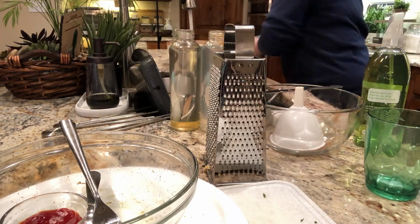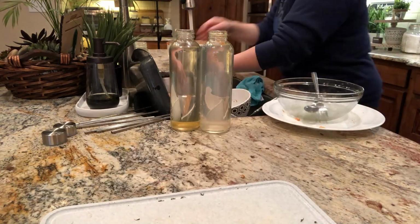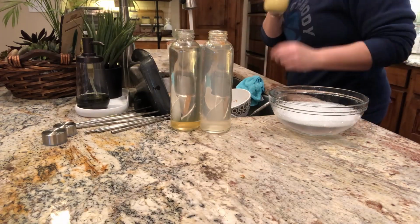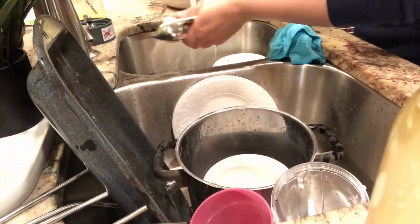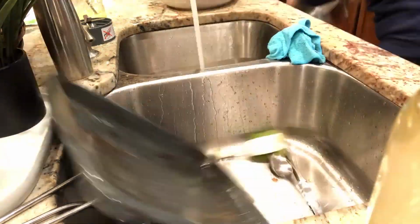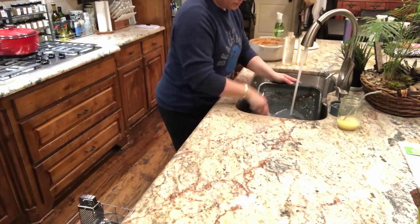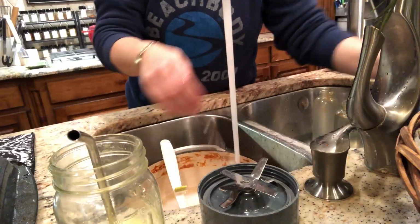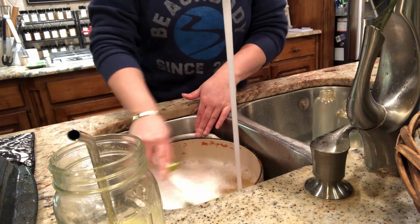Then I just start loading things into the dishwasher. Fun fact, I do not own anything, well, I can't say I don't own anything. Most of the things that I purchase and all of the things that we eat off of are basically dishwasher safe or I don't use them. So besides the bigger pots and pans, everything fits into the dishwasher, and then I hand wash what needs to be hand washed, like my enameled cast iron pots.